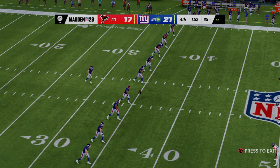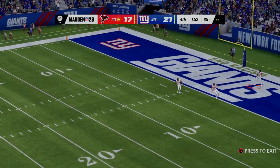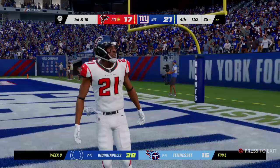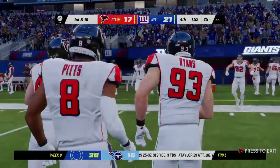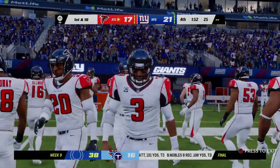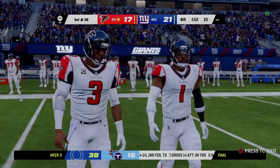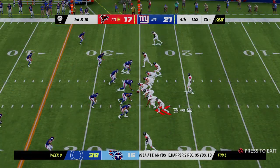Set now to kick this one away, and off it goes. And no effort to bring this one out. It's a touchback. So all eyes on the Falcons, down 21-17, a minute 52 to play. Their long win streak in great peril as they come up 1st and 10.